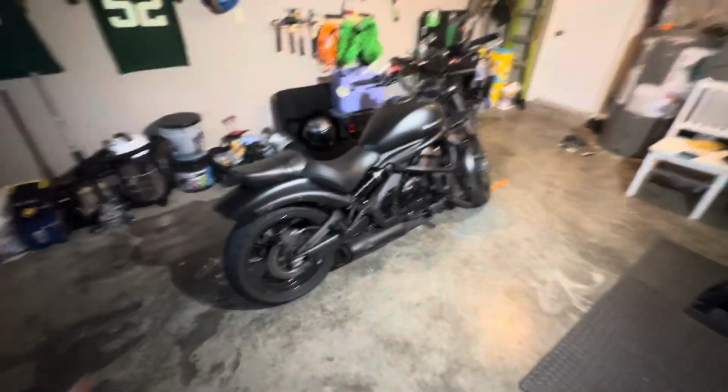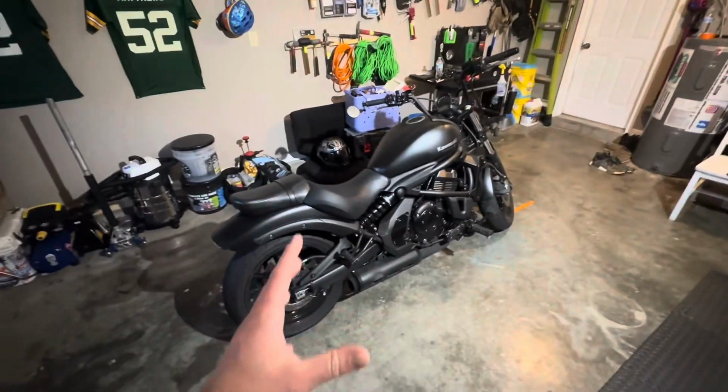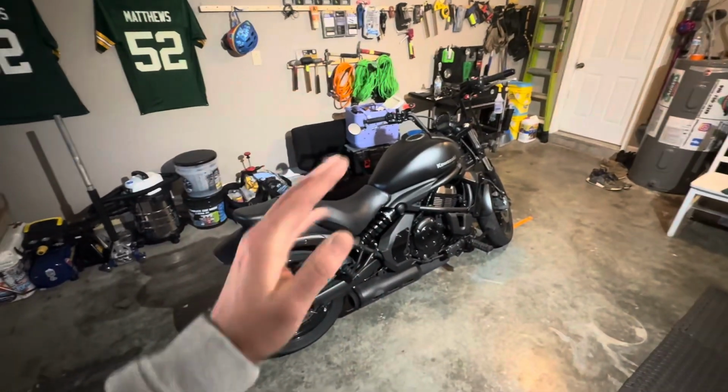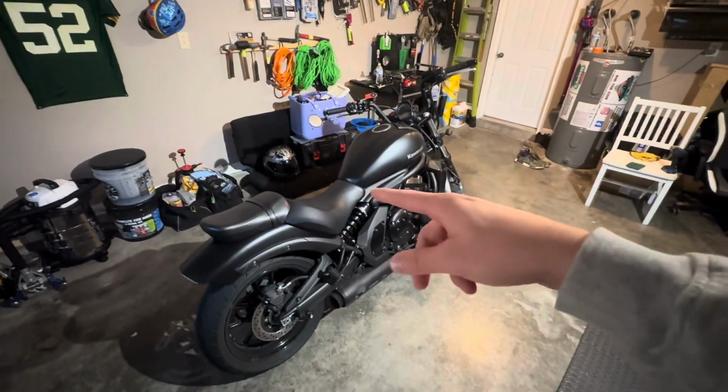With that being said too, they also have the Ergofit system. So the Ergofit system is something that Kawasaki came out with that fits 3 different types of riders. I believe it starts from 5'4" to 6'2", 6'3". And basically what they have is 3 handlebar options, 3 seat options, and 3 peg mounting options. I'll show you guys right here.